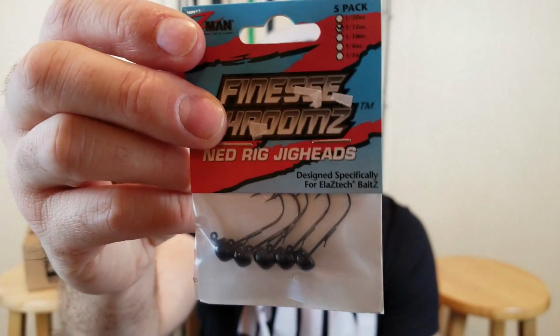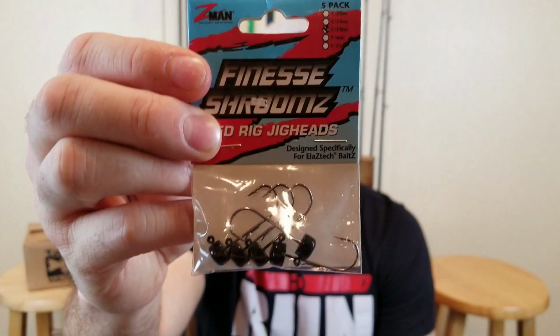Now, when it comes to the head sizes, if I'm getting the actual Z-Man Finesse ShroomZ jigs, I try to start out as light as I can go. So if I can get away with like a 1/20th or 1/15th, I'm going to reach for those first. Those lighter weights, if you're fishing against a bunch of large rocks, will float on top a lot easier. They're not as apt to fall down into the cracks and get you snagged, and then you gotta break off. Otherwise, if you're fishing a little deeper, you can always bump up to a 1/10. I like that size as well. Those are usually the two sizes that I keep stocked.